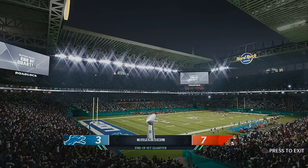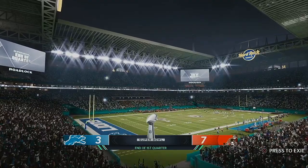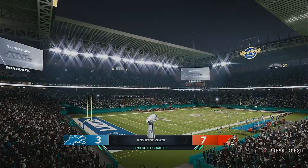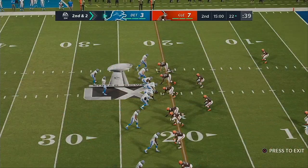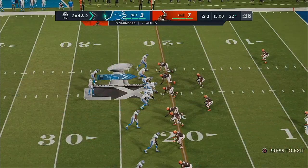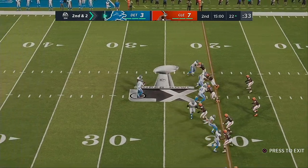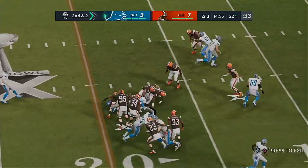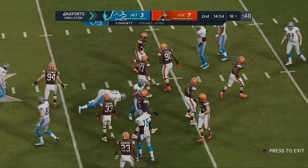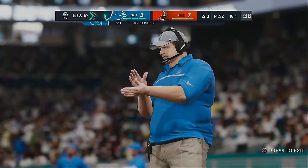More muscle up front for this 2nd and 2. They've got 3 tight ends out there. The Lions with the football here to begin the second quarter as they've got it with a 2nd down and 2 coming up. And they hand it off to Dorsett. And they'll bring him down at the 18-yard line. 4 yards the pickup, first down.